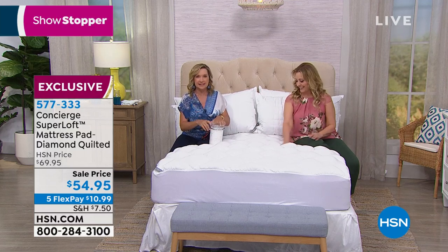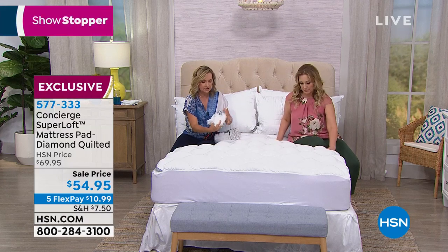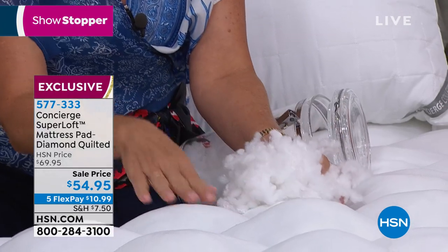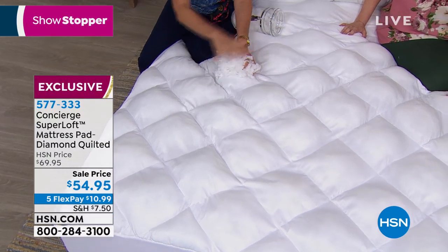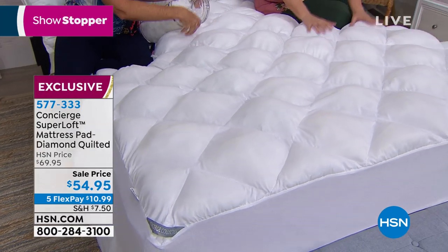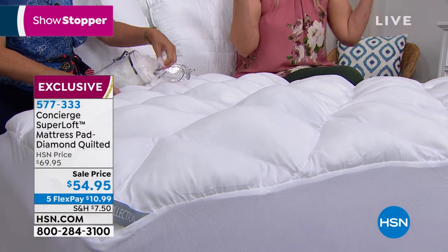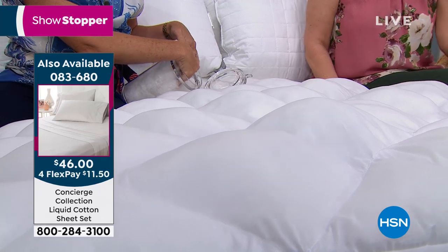And part of it is the hand stuffing. I want to explain that because when you hand stuff a loose fiber like this into each little diamond, it really gives you that support and comfort. All of these just level out to give you that even, comfortable support underneath your body. You really feel this when you're sleeping. It's like getting a little hug. It just feels so great. And remember, it's $10.99 to get home.